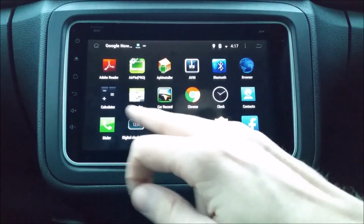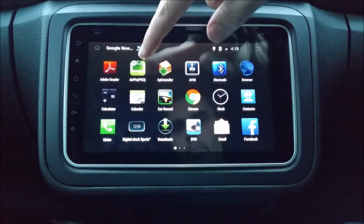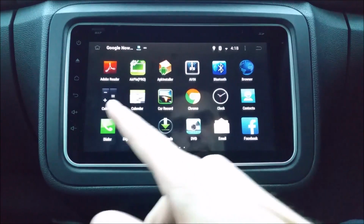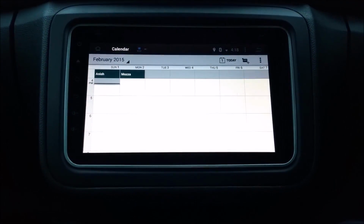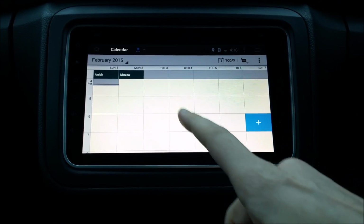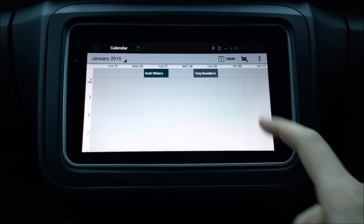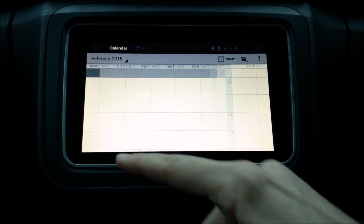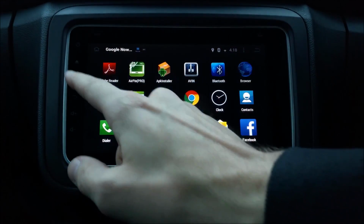Right, I'll go from the start. Got Adobe Reader, a calculator, dialer, AirPin, I'm not 100% sure what that is at the moment. I have to look into that a bit more. Calendar, I'll show you what a calendar looks like. There you go, that's linked to Facebook, I assume. It looks like it's my Facebook contacts. I have to check that. But yeah, that works as it should.